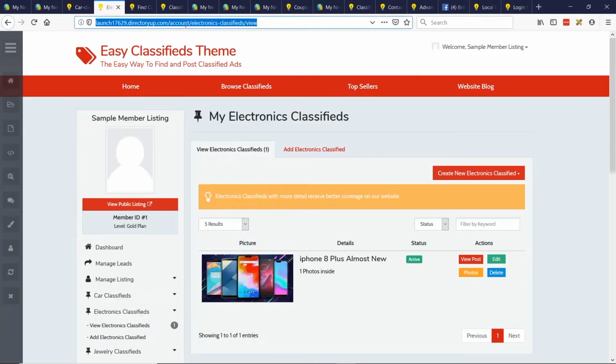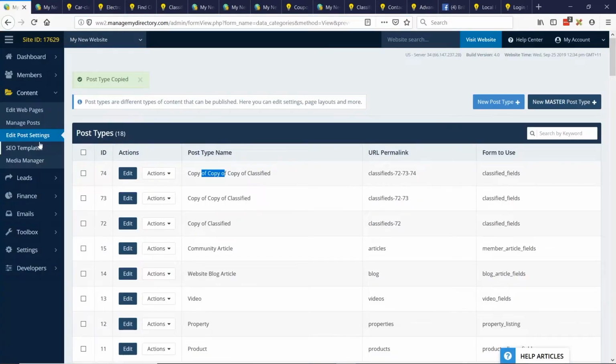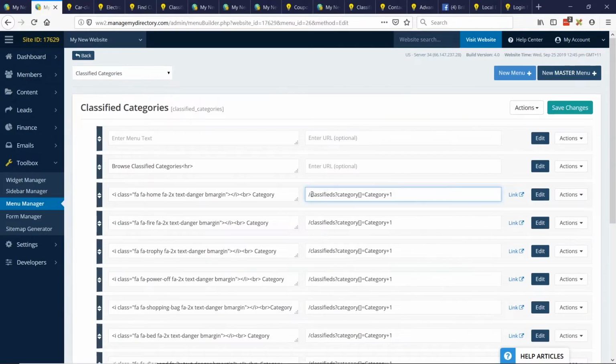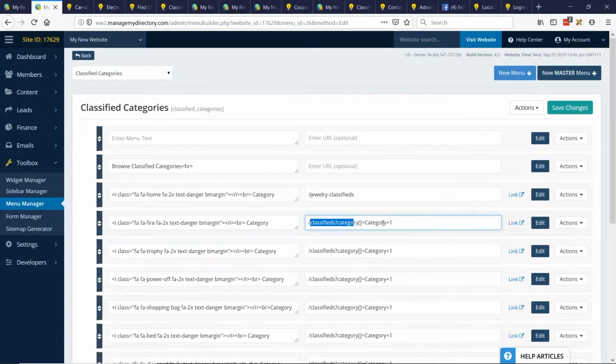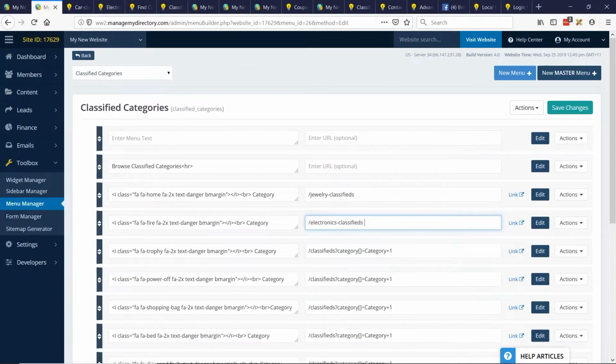So first thing, all we need to do is link to the electronic classifieds. And if you want to know where to get the link for your top level category, it's actually in your edit post settings right here where it says URL permalink. It's the one we created. So we have jewelry classifieds. So let's put that here. And then let's get electronics classifieds, put that here. And then we can get car classifieds, and we'll put that here.